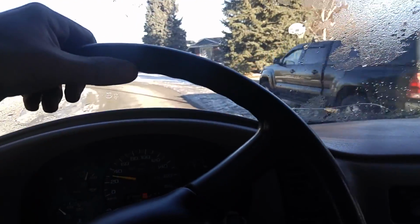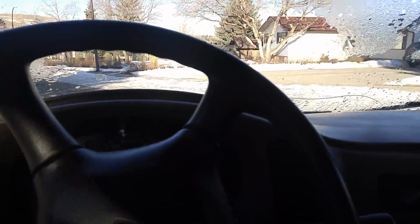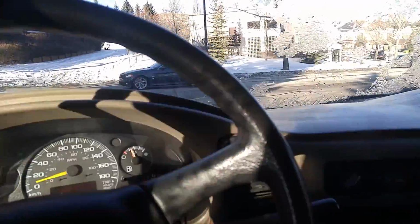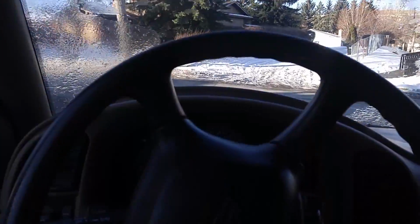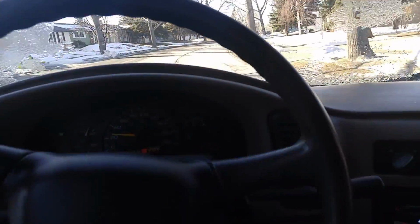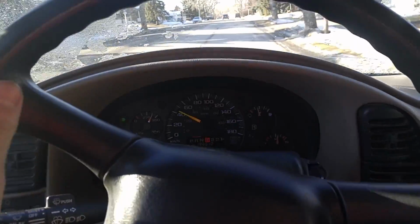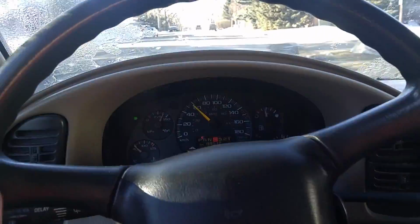I used to drive this thing in Ontario, lots of snow, ice, rear-wheel drive, open differential. Wasn't the best. I mean, you're getting stuck. This thing has like brand new all-season tires on it, and honestly, it hooked up really well. I drove it around at 20 below, heavy snow. Oh yeah, putting her down.